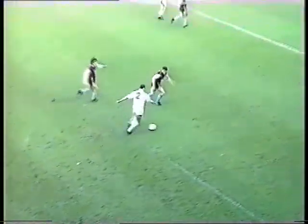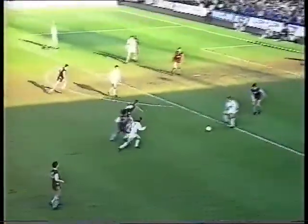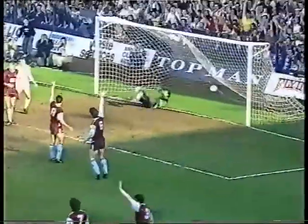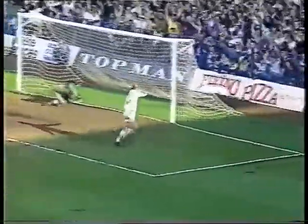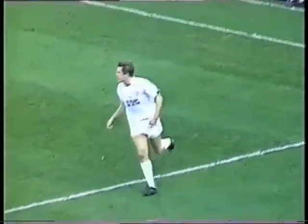Sterland now on the rampage. Strachan. Little 1-2. Strachan again, a lovely ball. Chapman, 2-0. What a great goal. 2-0. Well, they needed another one before half-time, and they've got one.